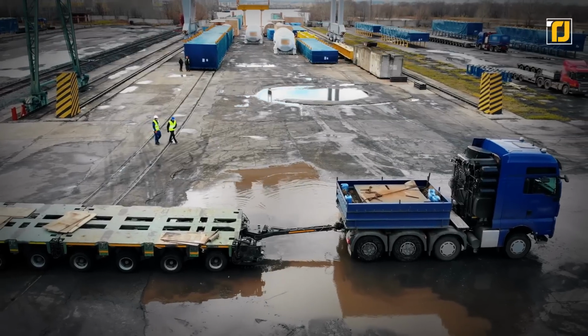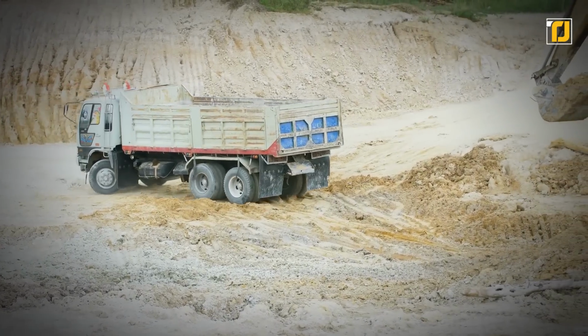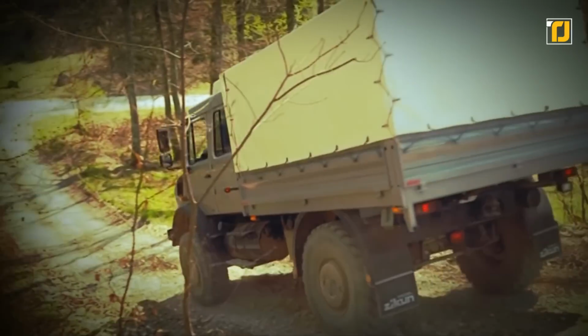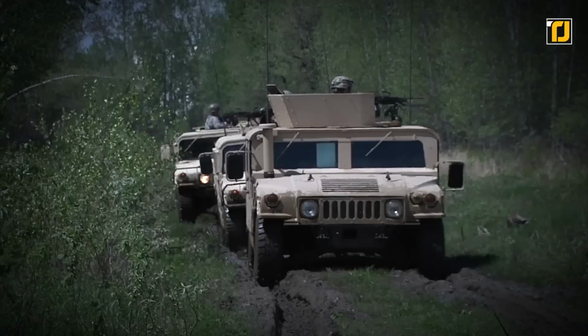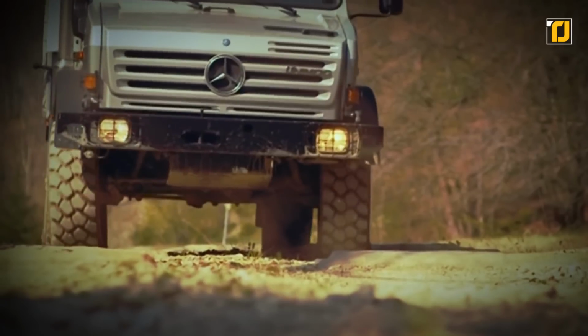Number 5. Mercedes-Benz Unimog U 5000. When we're talking about the largest trucks in the world, you don't normally think of pickup trucks being included in the list. Well, the Mercedes-Benz Unimog U 5000 is about to change your entire perception of what a pickup truck can be like. This is the single largest pickup truck ever made, and from its design, you'd probably think of it being a military truck instead of a civilian one.